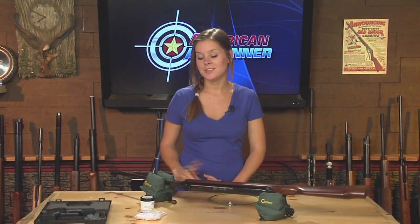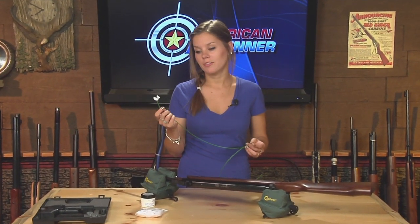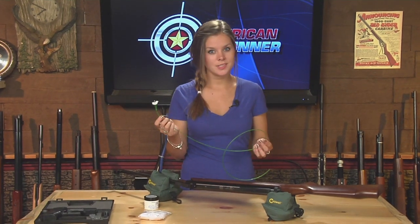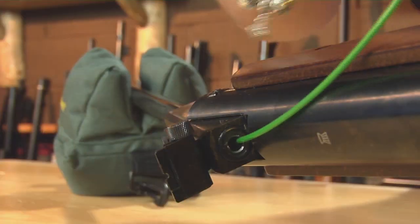When cleaning springers like this Model 34, you should never cock your rifle. All you need to do is break open the barrel so you have access to the breech. I went ahead and added on 2 cleaning patches to my loop. When you're using a .22 caliber rifle, always use 2 patches, but if it's .177, you only need 1. The first thing I'm gonna do is run the line through the barrel.